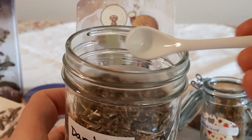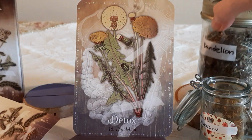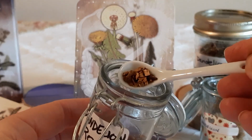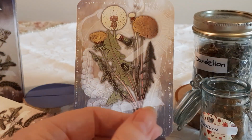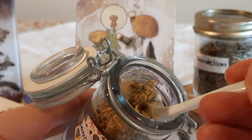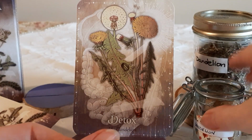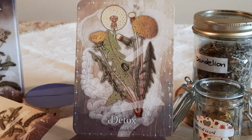Very light. And then this is dandelion root. Little bit chunky, but you can grind that as well. And this is dandelion that I've just collected around the property, dried it out, and I'll be using that for spell work, for healing. I just make sure that everything's completely dry when I collect it, because you don't want any mold or mildew in there.